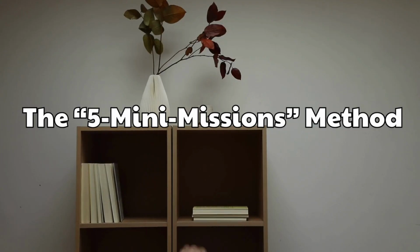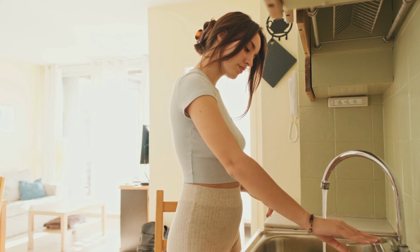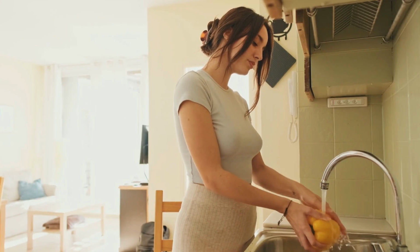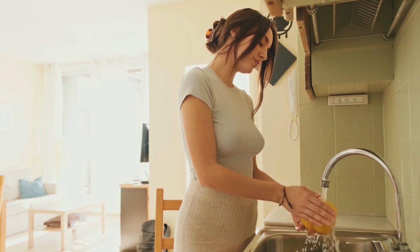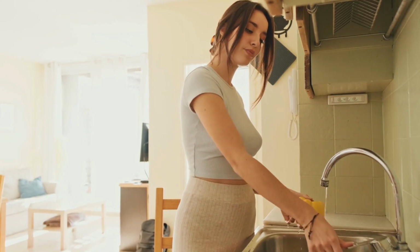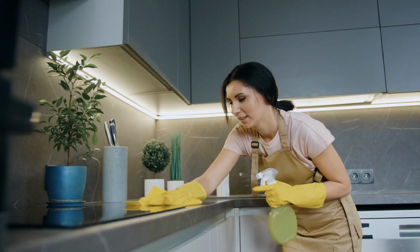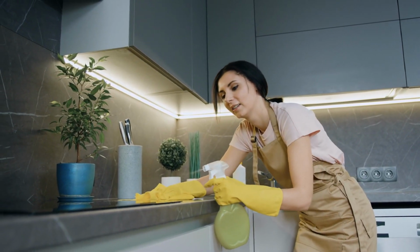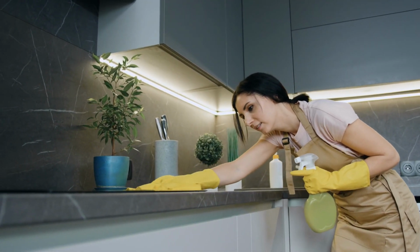Five. The 5 mini missions method is a flexible and effective approach for those who want to keep their home tidy without spending a lot of time cleaning in one go. The core principle of this method is to complete 5 small tasks, mini missions, each day, each taking only 5 to 10 minutes. These tasks can include tidying up a messy drawer, wiping down a small area in the kitchen, or removing unnecessary items from the bathroom. By breaking down the work into smaller tasks, you can easily maintain cleanliness and organization without feeling overwhelmed.